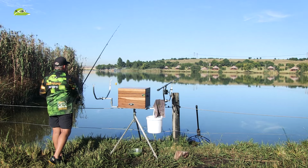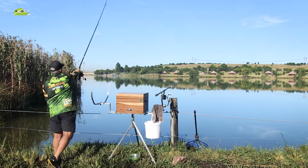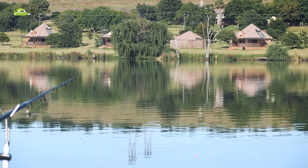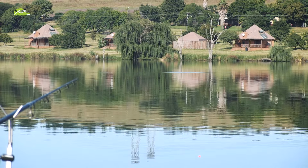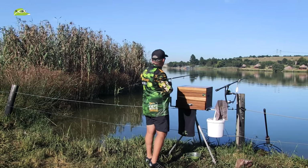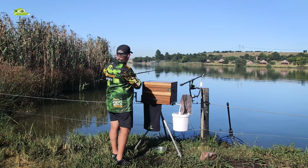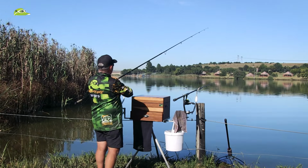Okay, on my big tree again, around about 115 meters. Oh, that's a bit to the right. I have another bite on my left-hand rod. Here we go, here we go, here we go. Lazy old run.